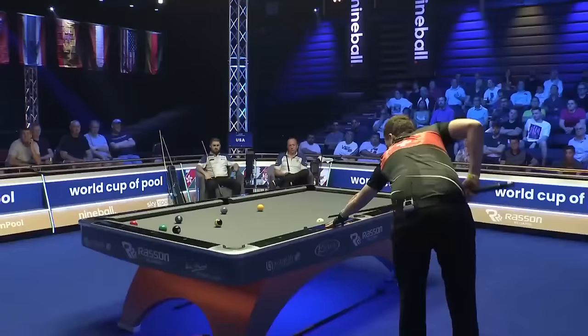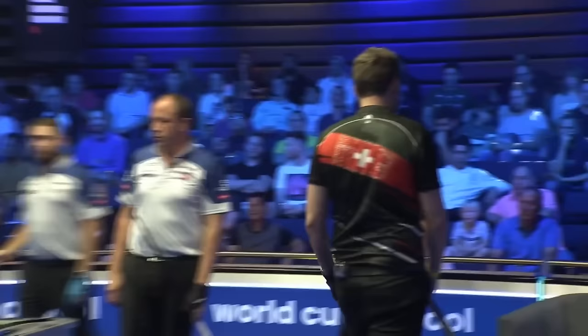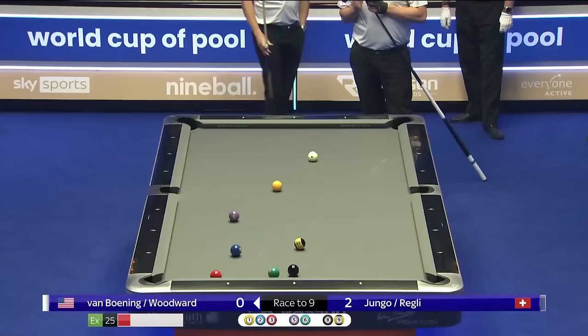Yeah, and it'll be interesting here. They're elevating. They want to use the two, I think. Ooh, a big miss from nowhere. Now, I was going to say they want to use the two ball to just gently open the six and the eight while gaining position on the three, but that's passed now. USA to the table.